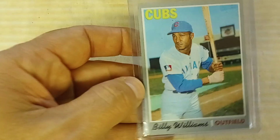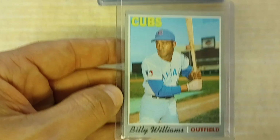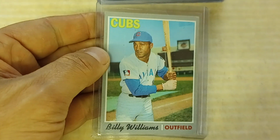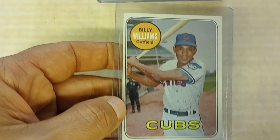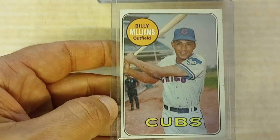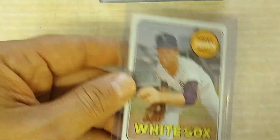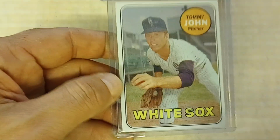And then some more Billy Williams cards. I was able to pick up this Billy Williams from 1970. I don't know if I had this card or not, but we will see. And then a 69 Billy Williams. Not in great shape, but I don't know if I had it or not. So we'll see. And Tommy John, 1969.